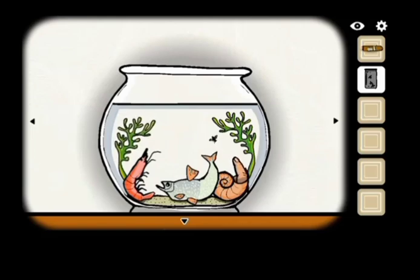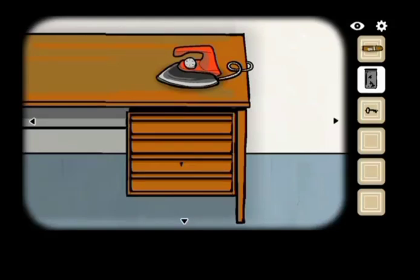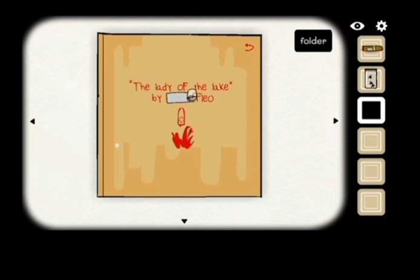A finger. Alright, well, that seems pretty normal for this series here. Eat up, fishy. Oh, alright, we got another key. Cool. Where does this go? Heck yeah. Evidence. A file folder and sweet. Our last fill in the blank clue thingy.